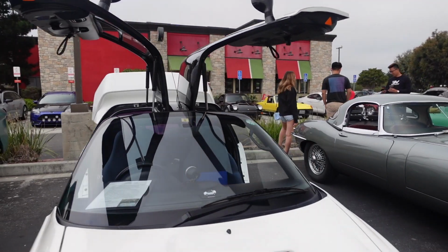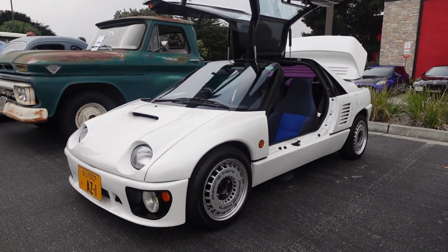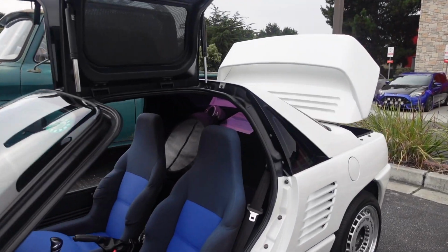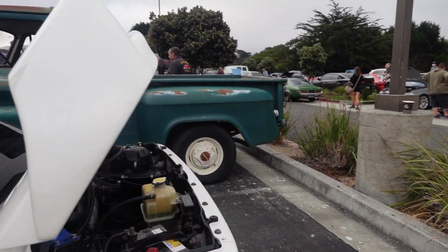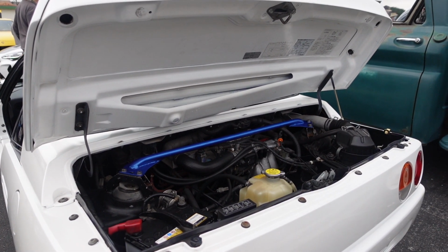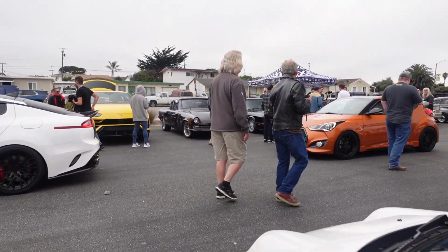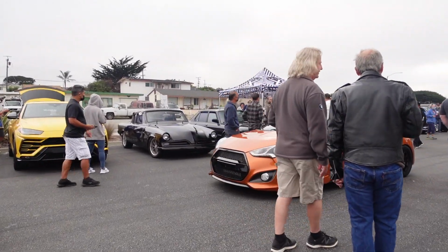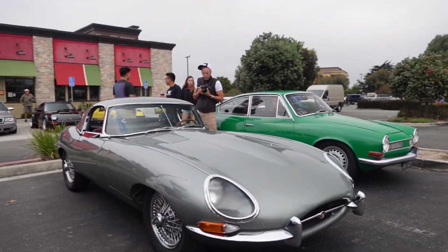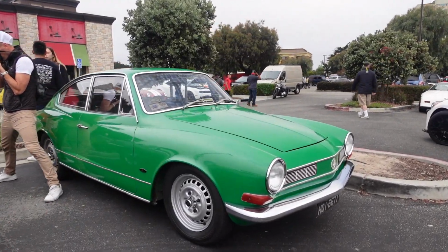I love these little Mazdas. Someone at Valt had one. It's so tiny. Even has the racing cart wheels. This is fun. Oh my god. I just want to pick up the motor and walk around with it. I'm seeing more and more of these. Pretty cool. Classic. Nice green Volkswagen.